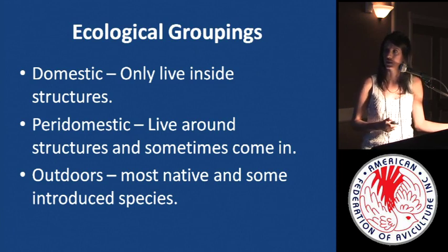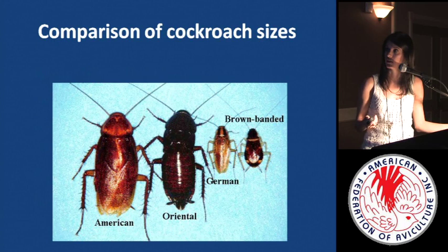So here's just a nice picture of some of the different sizes of them. I've never actually seen this one in Florida. I don't know that I want to.